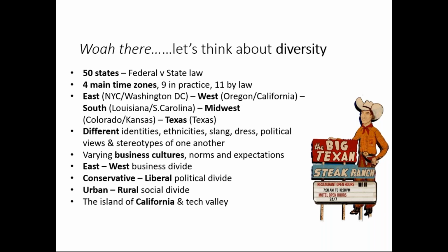So it's important to remember, just as we here have the Welsh, Irish, Scottish, etc., they there also have their differences in terms of their identity, slang, how they dress, and how they do business. So it's important to be wary of where in the country you are going to be visiting or dealing with. One of the common observations Brits make who do business in the US is the East-West divide.